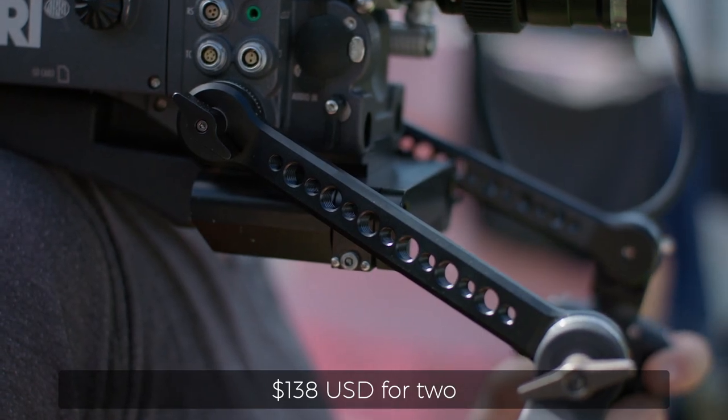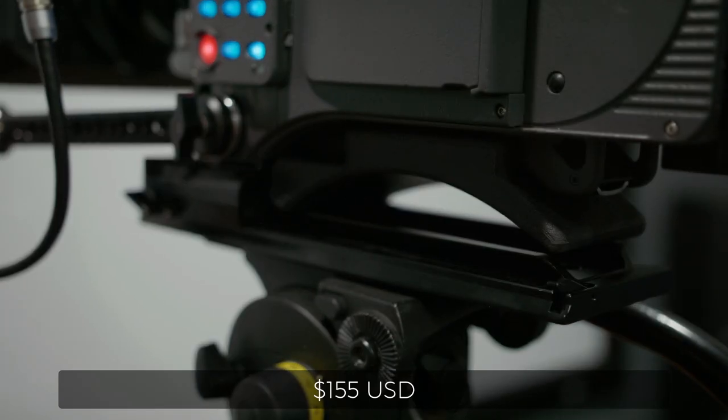Number 6, because we're still using the Ursa G2 all the time, we needed some extra rosette arms to shoot off the shoulder, and we needed an ARRI standard dovetail plate just to put the thing on sticks, both of which we bought from Small Rig. So not really negatives, but additional expenses.